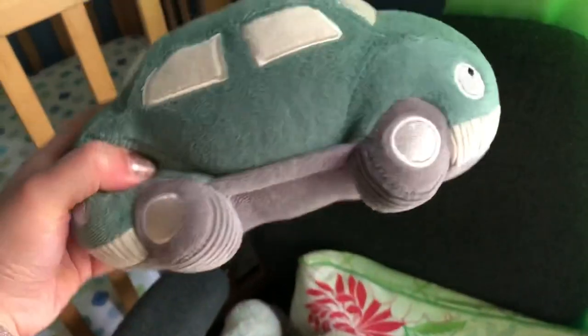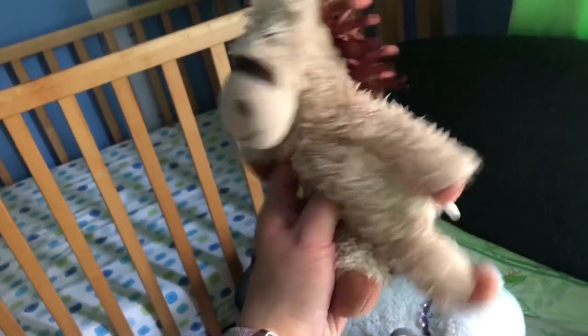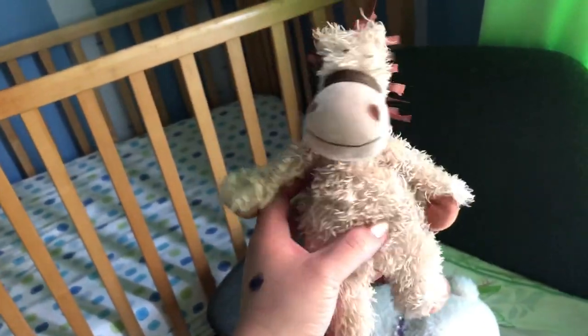In my baby's room, I have this another Peri polar bear and this snow tiger in my bed, and a cat in my baby's bed. And this tiny little pony I got from eBay.